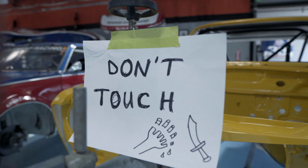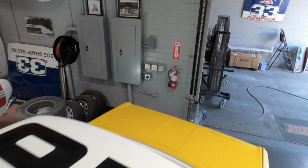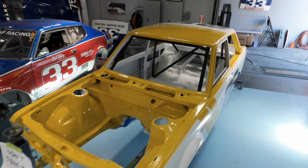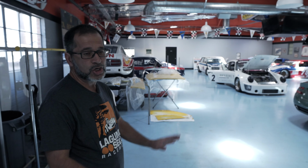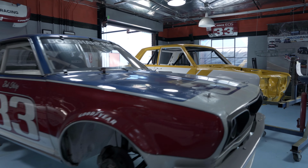This is actually the long lost, as Pete Brock would put it, the Jamaica car. It went down to Jamaica, raced for about 3 decades, was found, brought back to the States, and Adam picked it up, and now we're doing the full restoration on it. So it's coming along really nicely. I'm really falling in love with the car and the colors. I'm not a big yellow fan, but it really goes with all the different colors that are on the car.